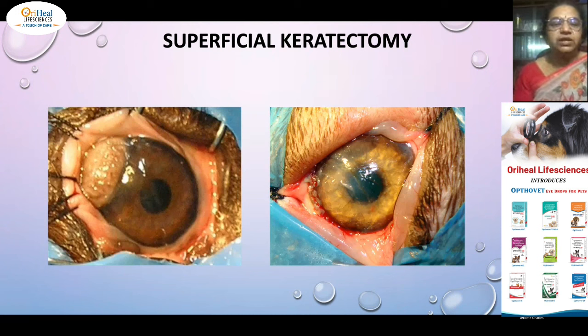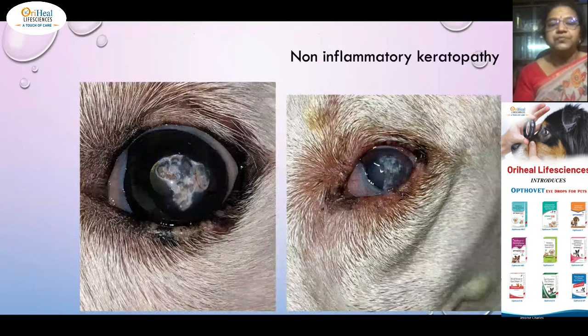This is a superficial keratectomy done before and then after. So you can see the iris very clearly through the dissected part. You will also find on the surface of the cornea, apart from this dermoid, non-inflammatory keratopathies. So the patient will be very fine. There will not be any discharge.